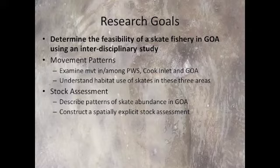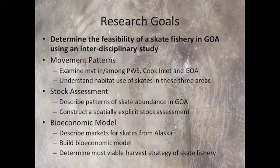Then develop a stock assessment, which is pretty boring, but it's really, really important. It'll help us describe the patterns of abundance, as well as develop a model to know what's going to happen in the future if we take a certain amount of skates this year. How is that going to affect the populations two and three years down the road? And then finally, I'm going to try to answer this profitability question by integrating economic data. So describing markets for skates from Alaska and then determining the most viable harvest strategy for a skate fishery. So that's kind of what I'm hoping to produce by the end of my PhD.